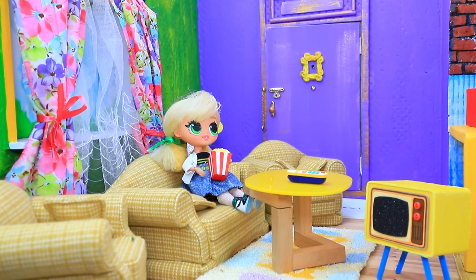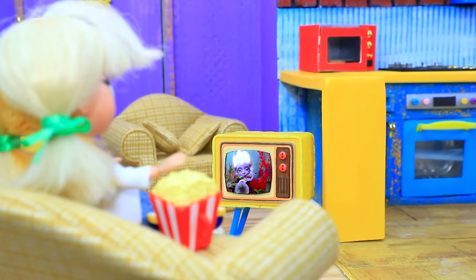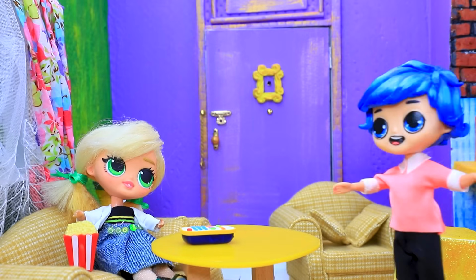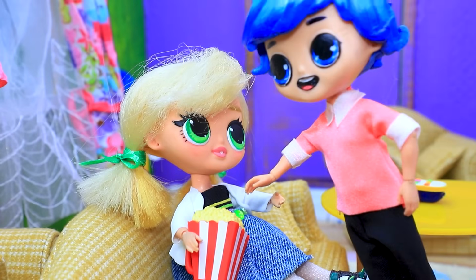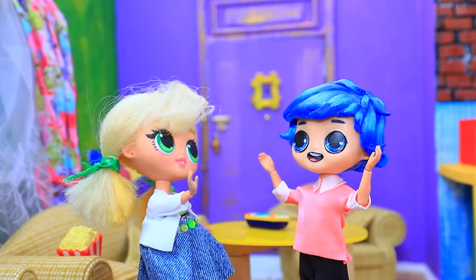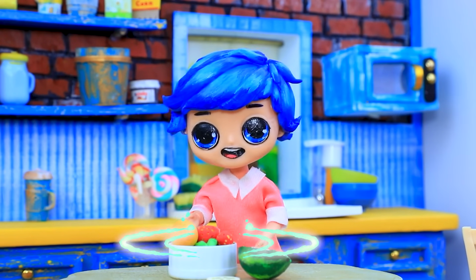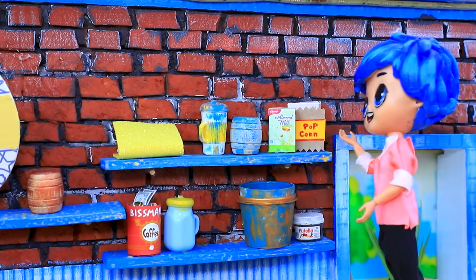Emily is watching a series and eating popcorn. Finally, a new episode. Oh, I want to. Theo reached for the popcorn. That's mine. Oh, don't be greedy. Eat something else. Well, okay. I don't want fruit. Oh, popcorn.